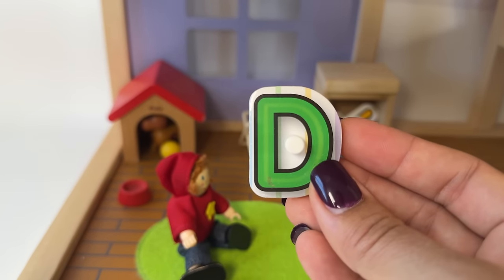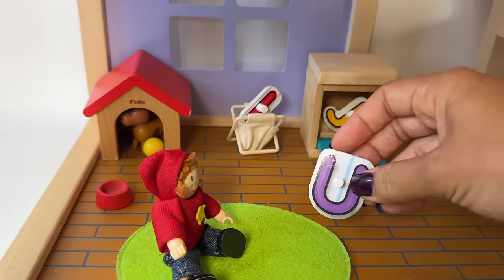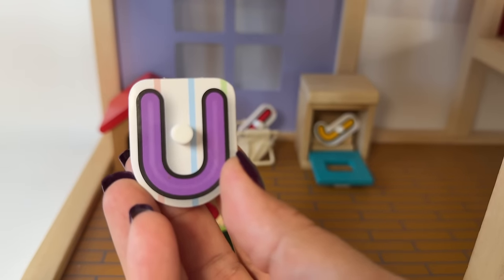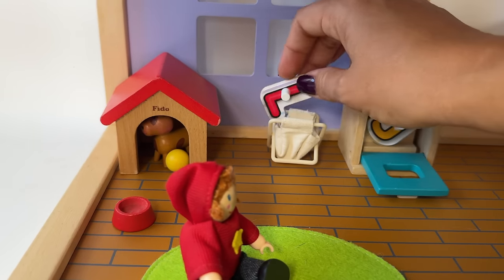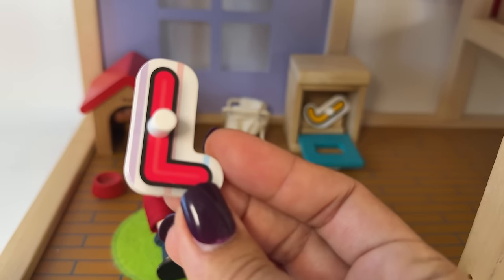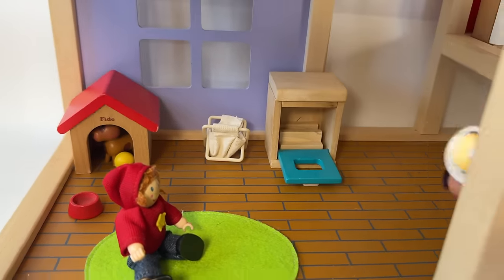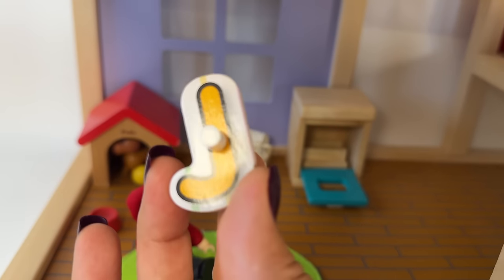Here's the letter D. D says D. Dog. Here's the letter U under this rug. U says under. Here's the letter L in this laundry basket. L says laundry. Here's the letter J in the washing machine. J says juice.